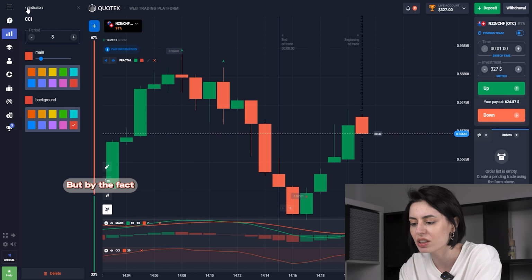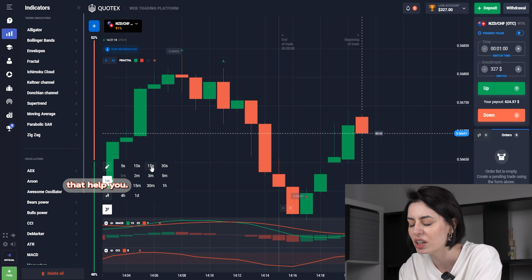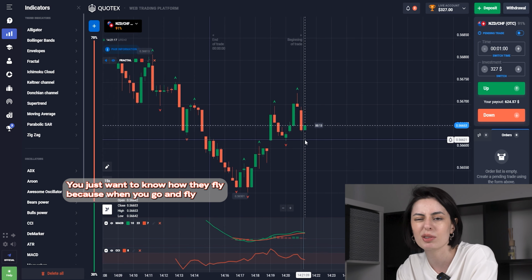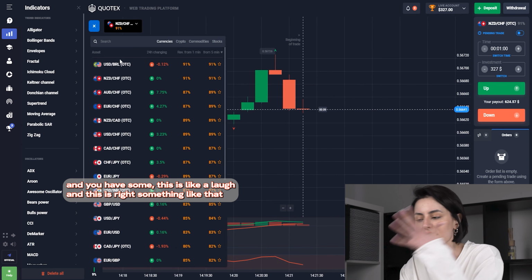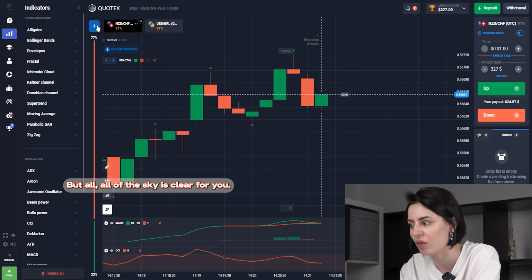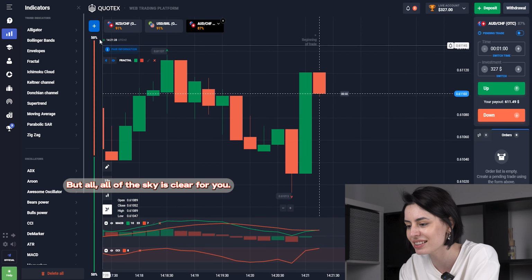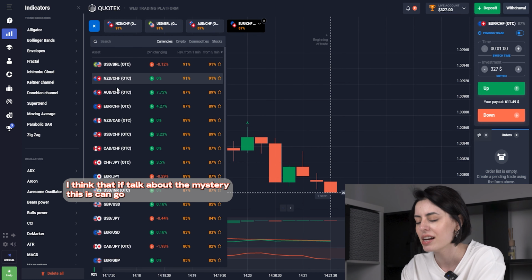What about the fractal? I hope if you've been using that, you know that it's just the indicator that helps you to fly. Because when you are flying, you have this is left and this is right, something like that, the type of direction, but all the sky is clear for you. And this is all about the fractal, I think.